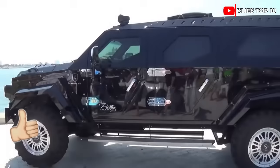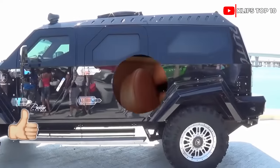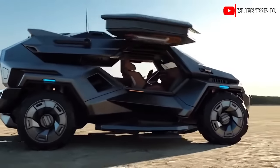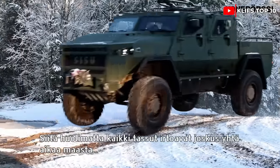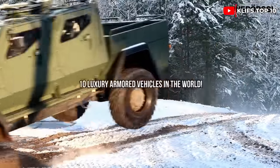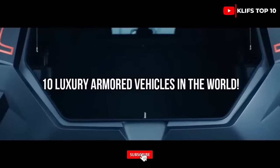A bulletproof armored vehicle has all kinds of extra features to protect the driver and passengers from weapons, explosives, and gas attacks, all while enjoying a comfortable and luxurious ride. Ladies and gentlemen, join us for today's video as we bring you the 10 luxury armored vehicles in the world.